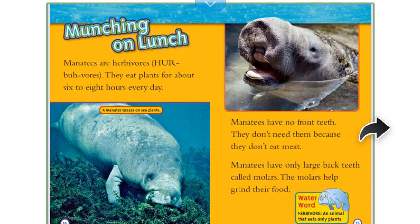Munching on lunch. Manatees are herbivores. They eat plants for about 6 to 8 hours every day. Manatees have no front teeth because they don't need them. They don't eat meat. Manatees have only large black teeth called molars. These molars help grind their food.